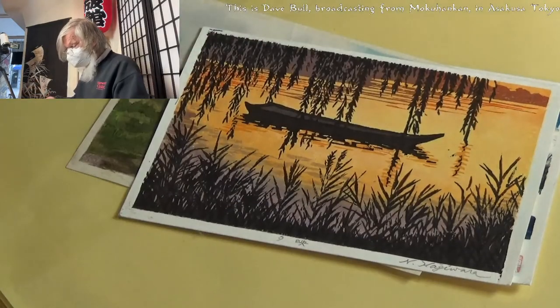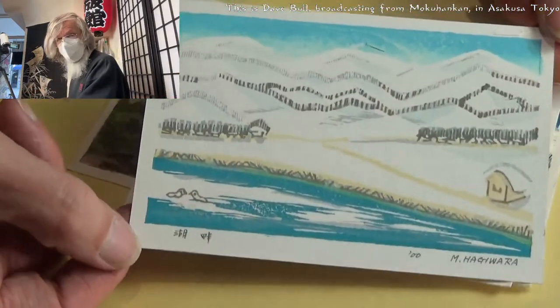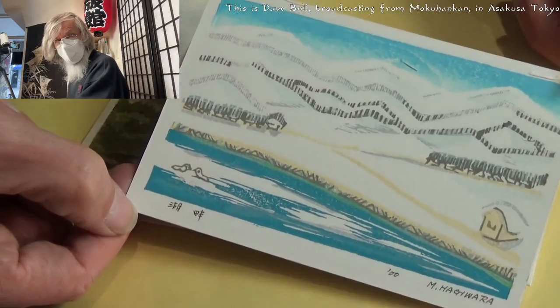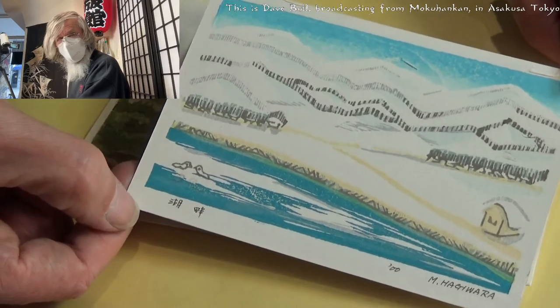There used to be an expression about Japan being Hanga no Kuni, the kingdom of prints. I really don't know how much of it is still going on these days, but it has been a real, real big deal here.